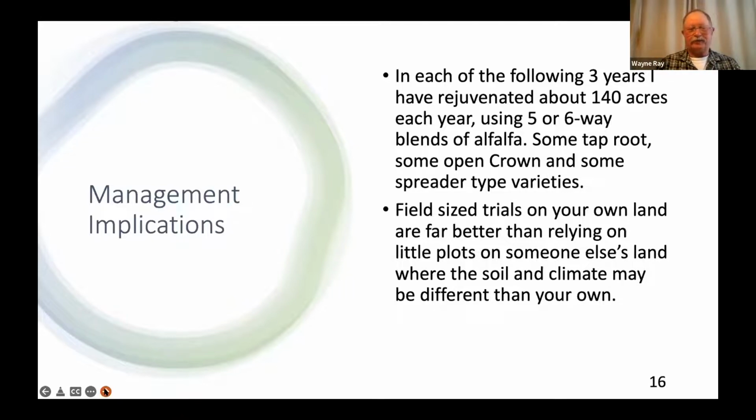Some areas have 40 or 50 frost-free days, and other ones have 130 or 140 frost-free days, and the rainfall is really variable depending on which areas, and the soil type is really different. Sandy soil we find doesn't work as well for alfalfa as the clay soil. So we try to target clay soil with more alfalfa and more grass on just the sandy soils.